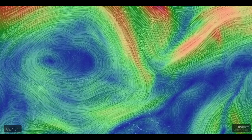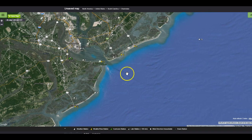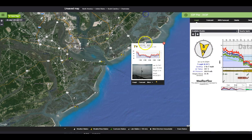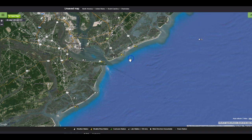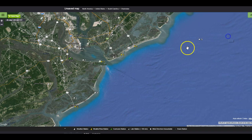So let's take a quick look at the local area. What we have right now is a northerly wind. It's a very similar setup to what we saw yesterday. We can already see it turning just a little bit to the northeast in the harbor. As the day goes on and the sun comes up, we'll start to see those numbers come up a little bit. We'll see the winds lean out to the east-northeast. We're seeing that here at the Capers nearshore buoy. We're already seeing sort of an east-northeast lean.